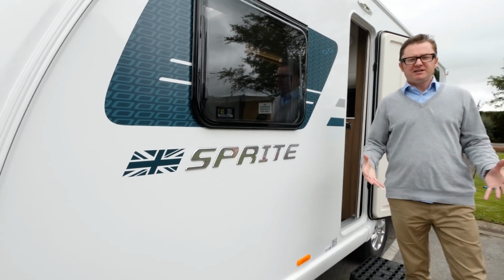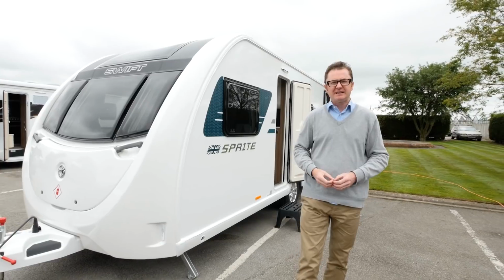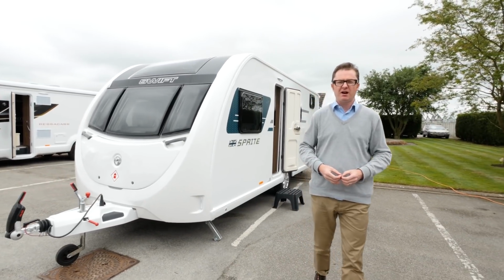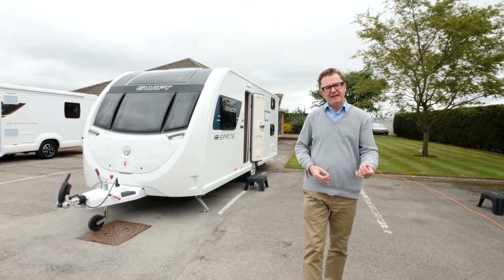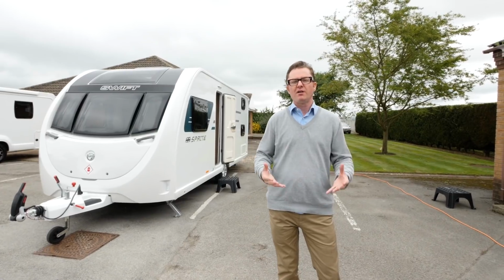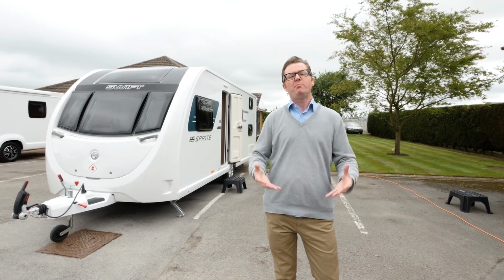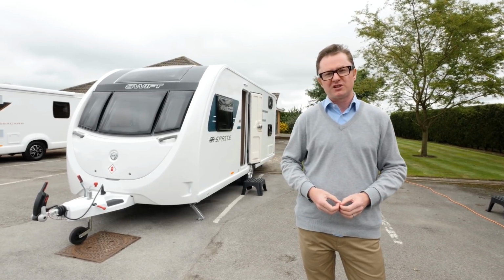For 2018, Sprite goes forward with 10 models. The 3 Freedoms have been deleted and there's a new Quattro EB coming in. Now something else we haven't mentioned so far is that for 2018 onwards, Sprite becomes a range under the Swift umbrella rather than a sub-brand. So what better chance to do a relaunch with a fantastic upgrade like the one we've just seen.